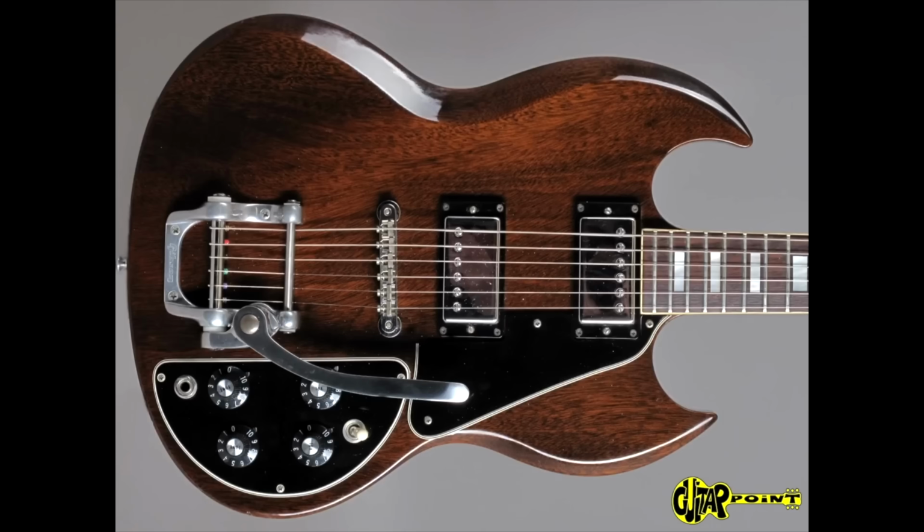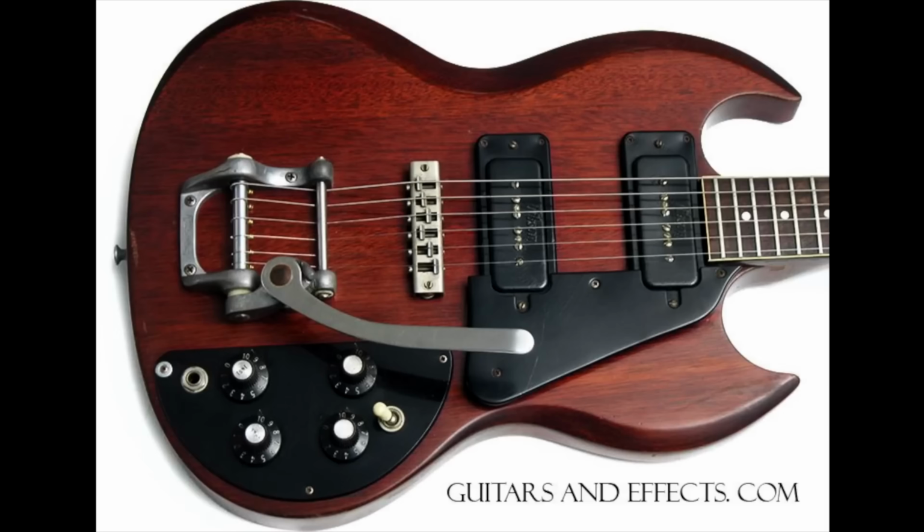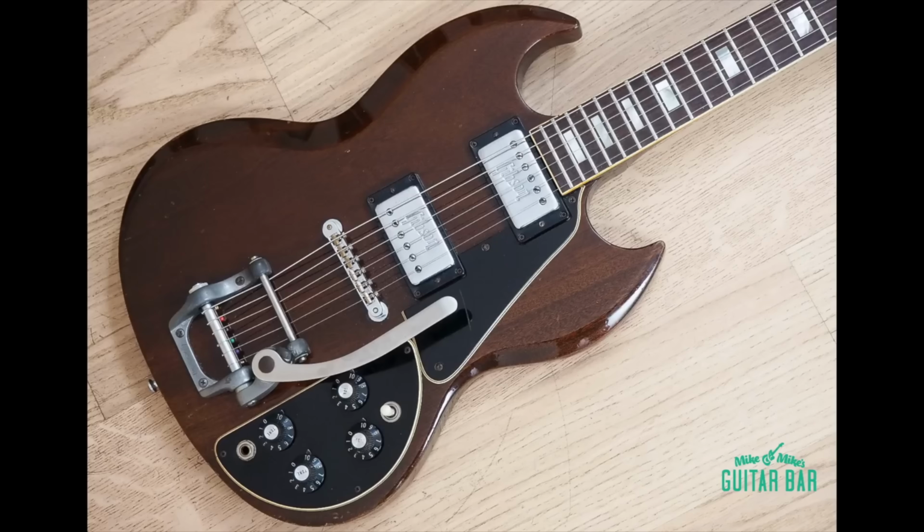The pickup configurations remained the same. The bridge on the Pro model was switched to a more rectangular shape, often referred to as the harmonica bridge. All three models had a Gibson-branded Bigsby B5 vibrato tailpiece as an option. All of this change lasted just 1 year.